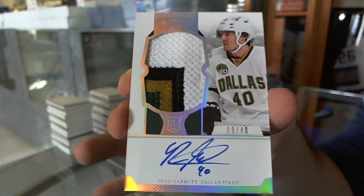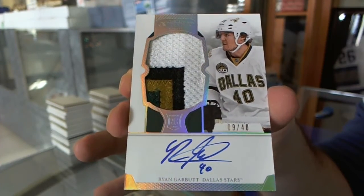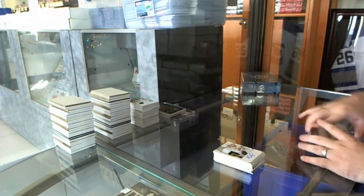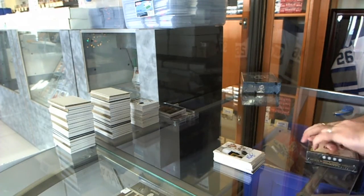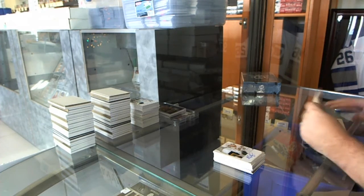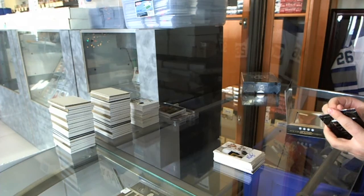Ryan Garbutt. Anything Carolina? Not as of yet, I don't think. Anyone remember anything Carolina, guys? Yeah, I don't remember anything crazy. Maybe a Noah Hanifin coming your way.